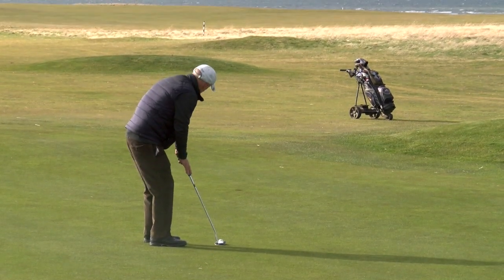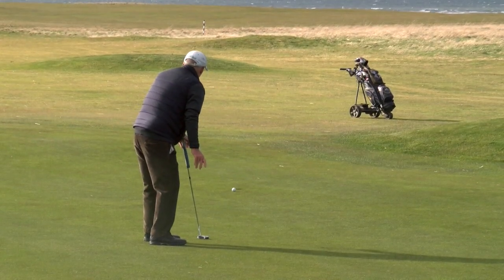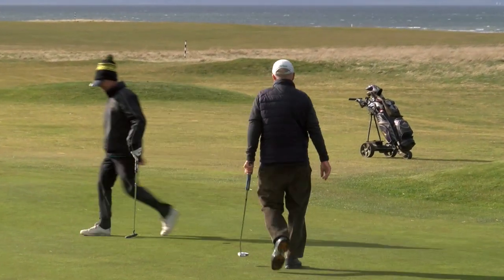Kilspindie 16. And here we have Stuart Shackleton. That is in all the way. What a fantastic putt. Lovely stuff.